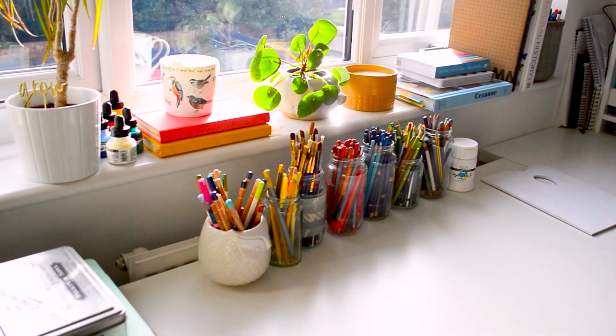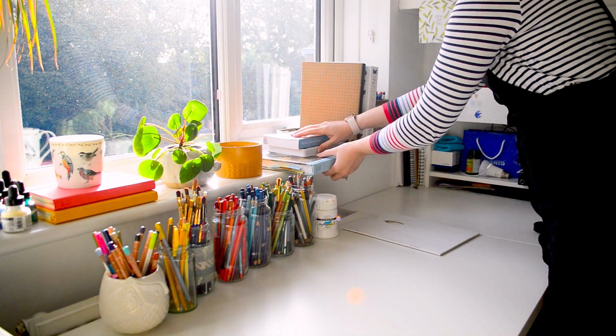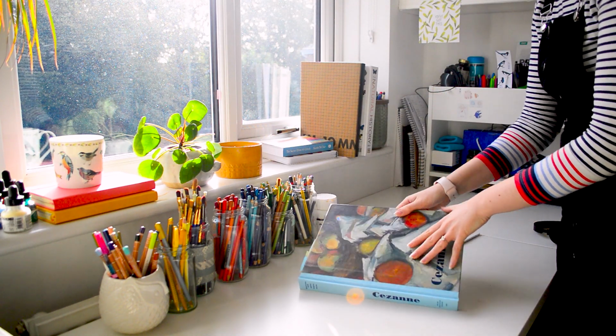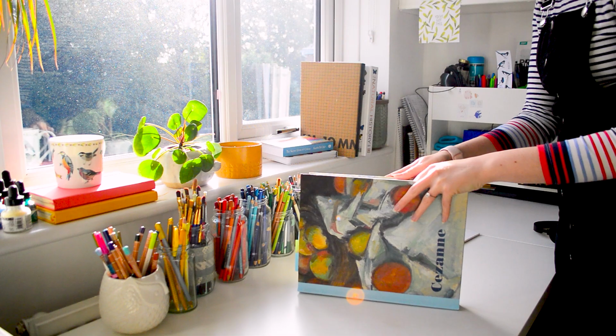My name's Katie, I'm a full-time artist, and today I'm sharing a paint with me with a slightly different twist. So today I'm painting inspired by Cezanne.